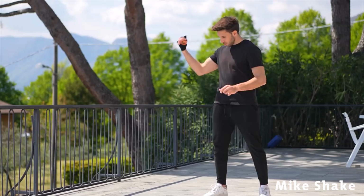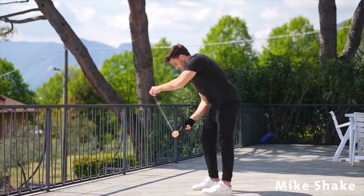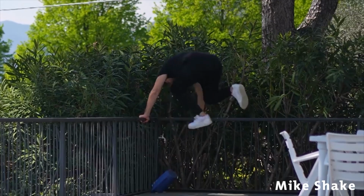But the next attempt, I gave everything in the throw, and I tried to be as accurate as possible. And then, this happened. Let's go! Let's go! So he was like, I've never yo-yoed before, and this is where I want to get to.